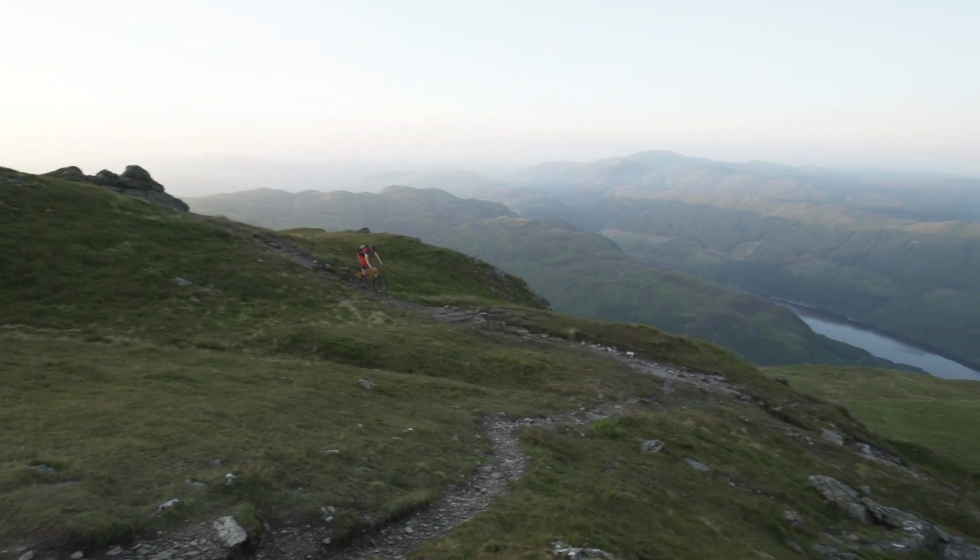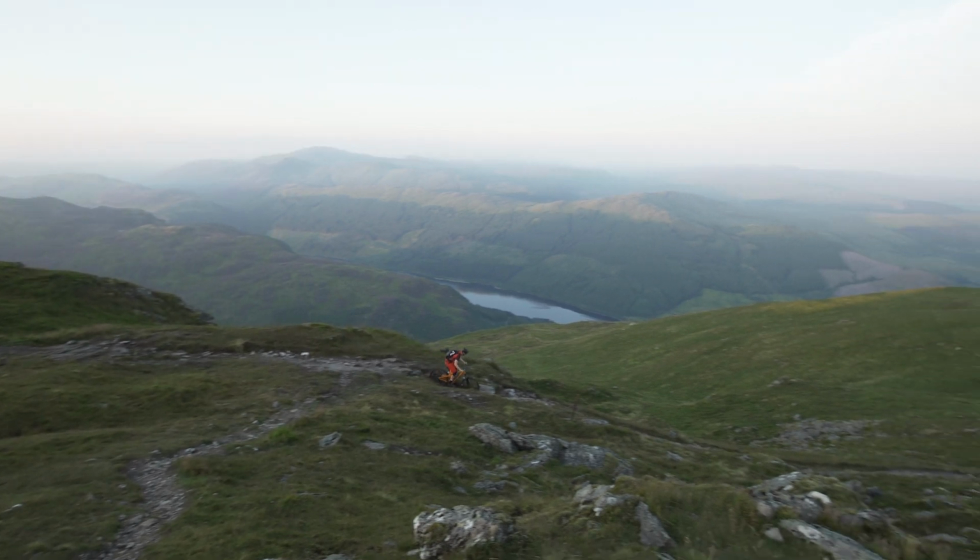That was way more successful this time around. Much better conditions. Watching the sun go down up there was just something special. There was not a breath of wind. It was eerily quiet, beautiful.